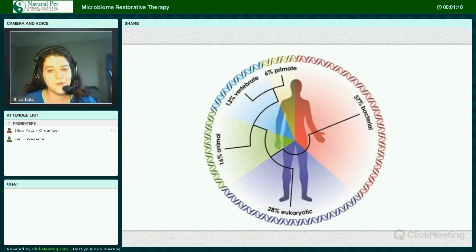In fact, 37% of our genes are the same as genes found in bacteria. This means that through evolution, these genes have remained the same, though they're found now in very different organisms.